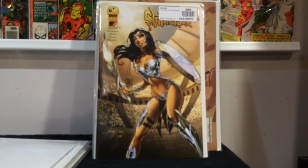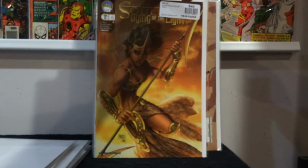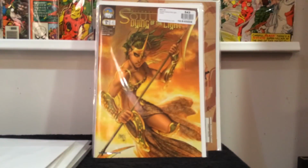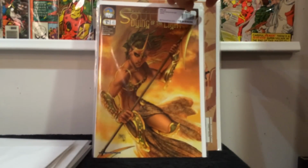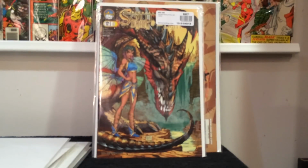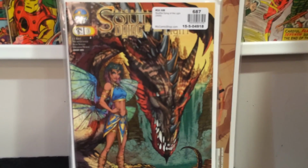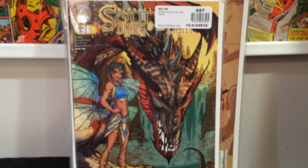Shahrazad number 3. Michael Turner cover. See if I can get some more light on these for you guys. This cover is just absolutely amazing. Let you guys zoom in on that. So that's pretty cool.